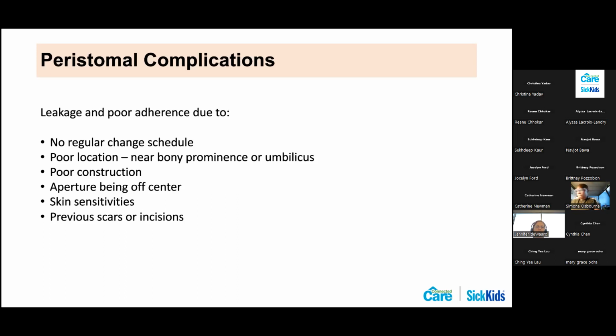Poor construction, again, we don't always have control over that. Sometimes we do the best we can, and we're surgically creating these things. Aperture being off center, it may start out in the middle and then move off to the side. So we just have to tailor our products to help reduce leakage from that.